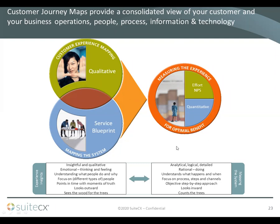Yep. Okay, so let's keep going here. This is a methodology for mapping. Customer journey maps provide a consolidated view of your customer and your business operations: people, process, information, and technology. Done right, they include qualitative information, as Mark is talking about, all of the emotional, ethnographic. There are lots of arguments one has about when decision sciences meets experience mapping, but it has a definite input of decision sciences.